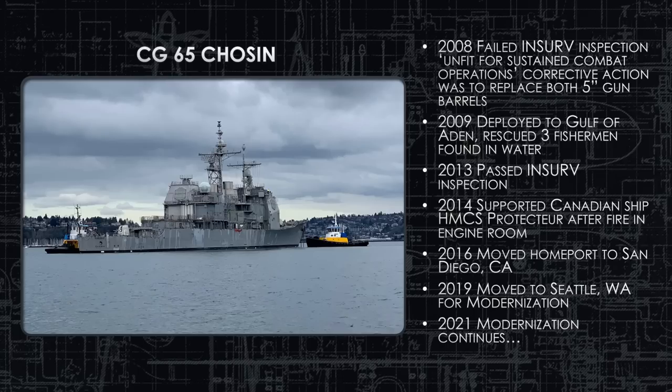In 2013, they passed their in-service inspection. So good for them. In 2014, they supported the Canadian ship HMCS Protector after a fire in her engine room. So it's not clear what kind of support that was, but they supported her in some ways.